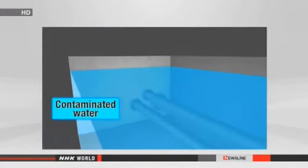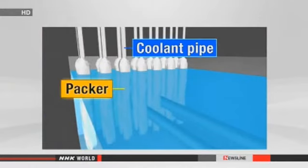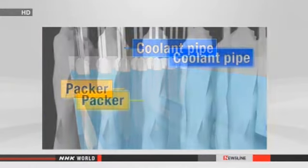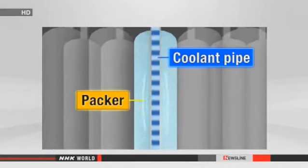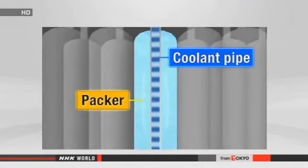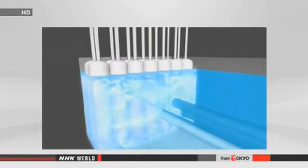This is Tepco's plan. Pipes are inserted into the tunnels along with a clay-based packer. A liquid coolant then goes into the pipes to freeze the packer and surrounding contaminated water. The ice serves as a wall to stop the water. Workers will then pump out any contaminated water left in the tunnels.